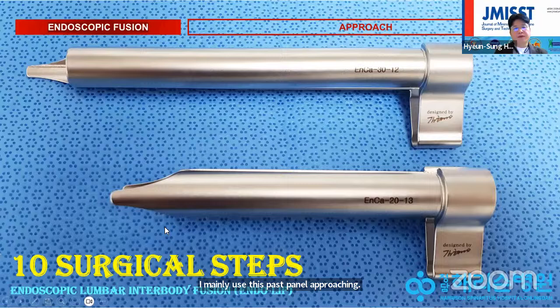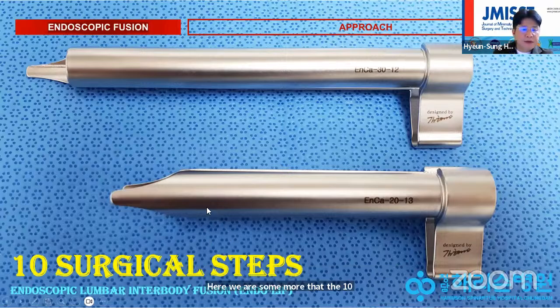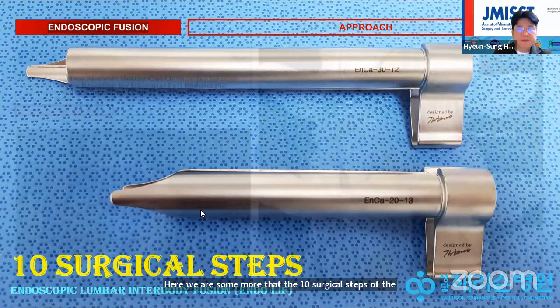There are 10 surgical steps of the endoscopic lumbar interbody fusion, and endoscopic lumbar interbody fusion is mainly similar to the transforaminal open lumbar interbody fusion. Because of that, the technique is nearly similar to the open transforaminal lumbar interbody fusion. Here we summarize the 10 surgical steps of the endoscopic posterolateral transforaminal lumbar interbody fusion.